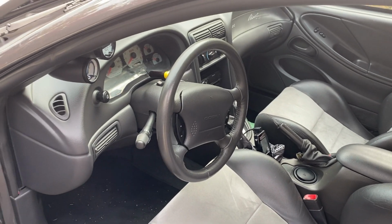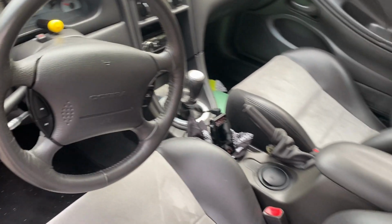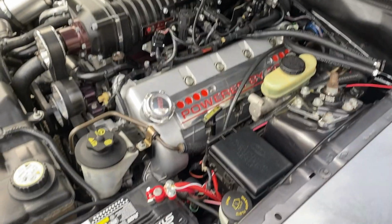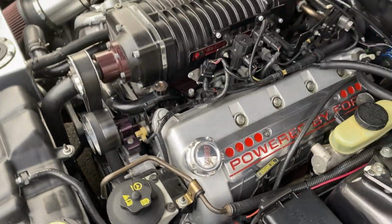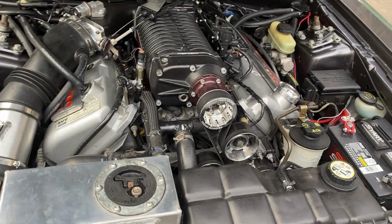Here's my 2003 DSG. I've owned it since the end of April. It hasn't always looked like this. When I got it, it was a bit different. Made different power too.